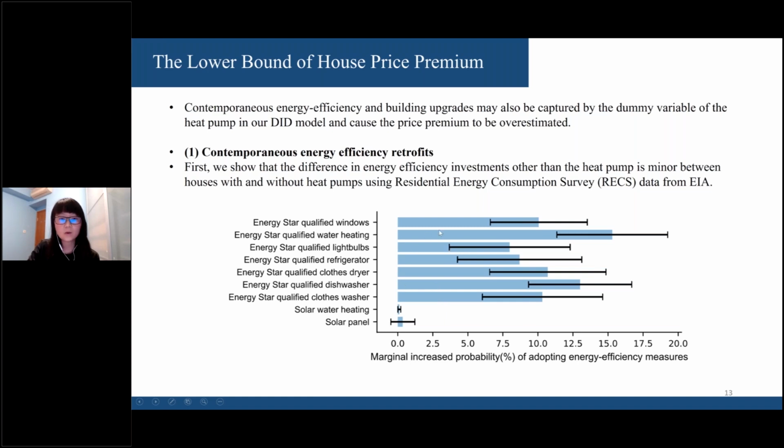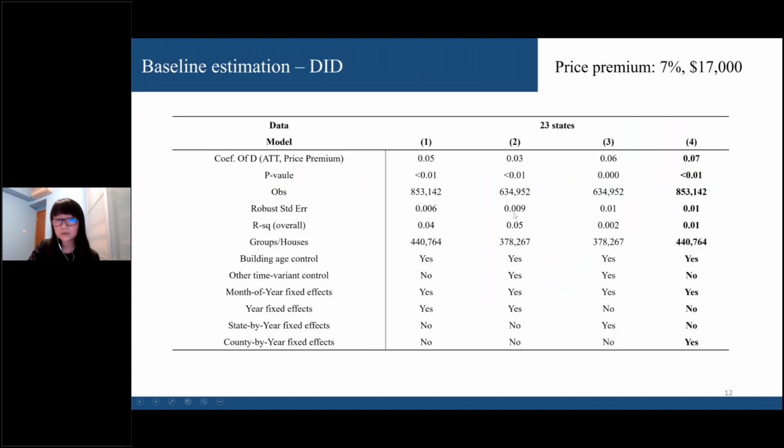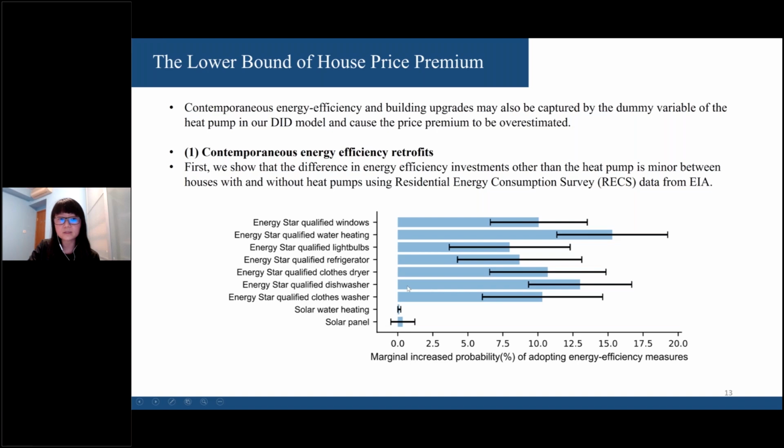Then what we did is that we web scraped the value of these other energy efficient retrofits from Home Depot, multiplied each value by the marginal increase in probability, added them together, and then subtracted that additional value from our estimated upper bound in order to get a lower bound of the price premium. In other words, we're subtracting the values of these other energy efficiency retrofits in order to get the additional value that's purely induced by heat pump installation.